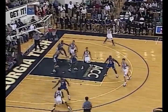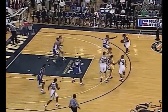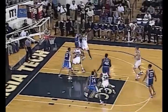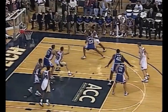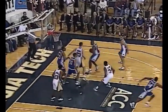Akins. Floyd out of the corner, had to change his shot because of Nate James. Now LeBerry, he had to change his shot because of Carrawell. Well, they only have 16 seconds to change your shot.